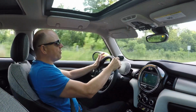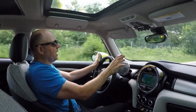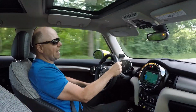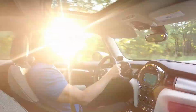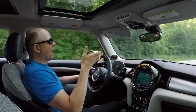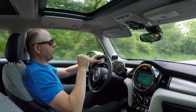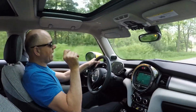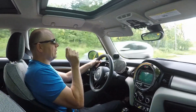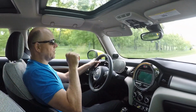Aside from that, this car is absolutely fantastic. This was pointed out by at least one, I think two other reviewers, and I'm going to echo this: this is borderline the perfect EV.